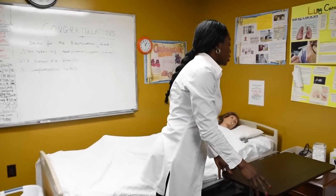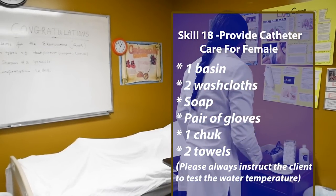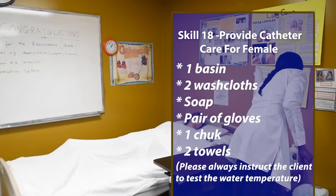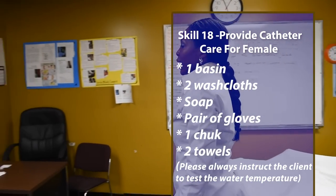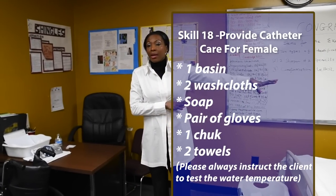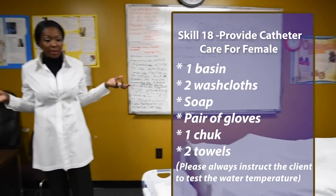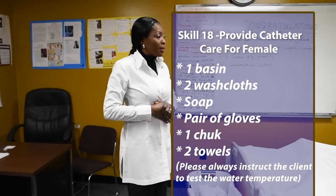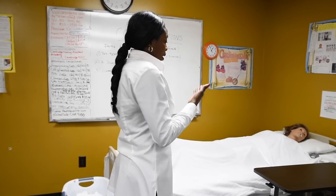The other scale on Miss Susie, let's all go to that scale, which is Foley catheter, okay? Catheter care, okay? So for catheter care, if you see perineal care, catheter care is very easy to accomplish as well, all right? So there I am. This is my GNA exam, and I have catheter care.